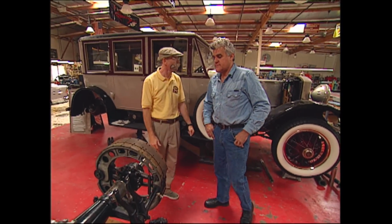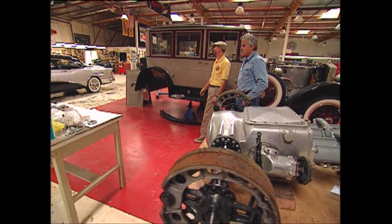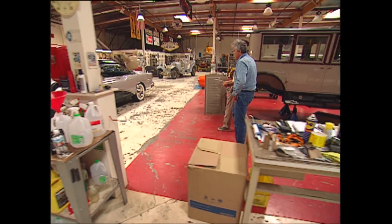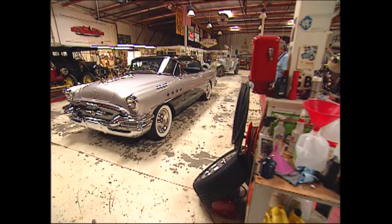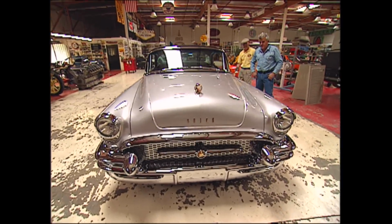Okay, deal. Well, what have you finished lately? Well, I finally finished my 32-year project. I've had this Buick since 1972. Paid $350 for it. It's a steal. A '55 Roadmaster? Yeah, '55 Roadmaster. Yes, I love this car.